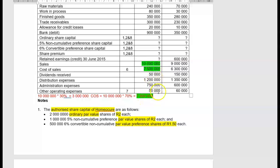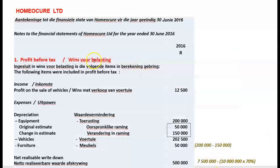So what was our NRV adjustment? Our NRV adjustment was 500,000 rand. What do they want from us? They want our PPE, our profit before tax note for all transactions that relate to PPE and inventory. So net realizable write-down, or value adjustment, whatever you want to call it, 500,000 rand. And then we're done with the required part on profit before tax.